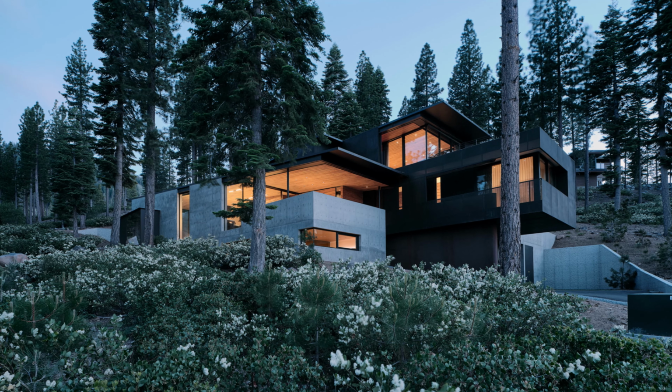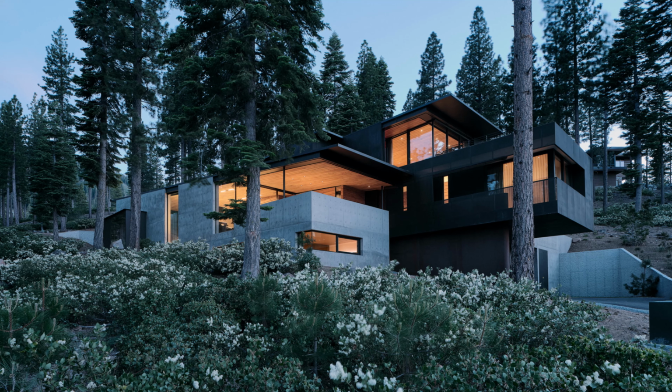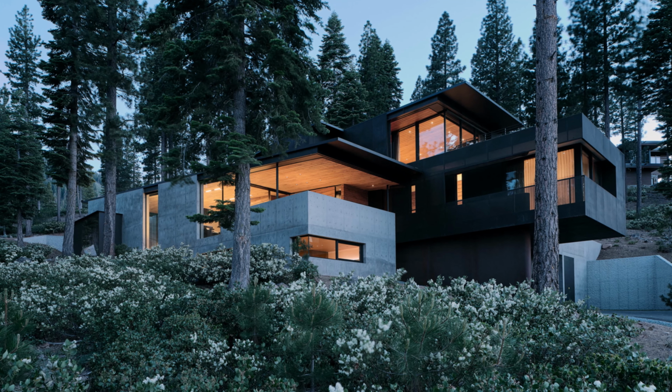Now, the concept of truly knowing a place, from its natural ecologies and tree species to its geological history and climatic conditions, before putting pen to paper, is at the heart of Faulkner Architects' approach to placemaking.